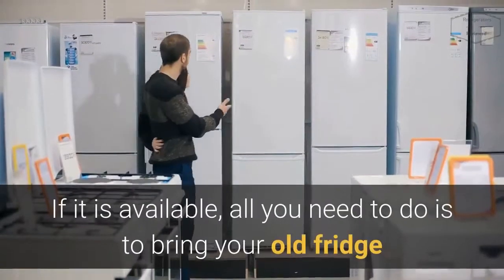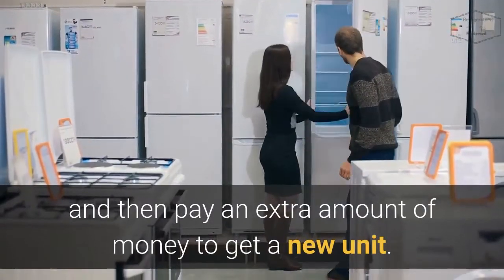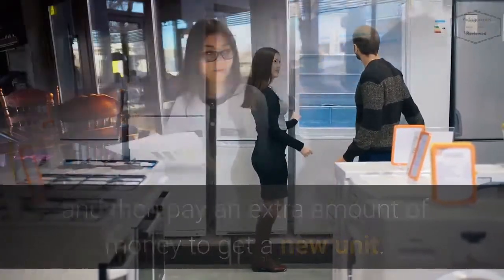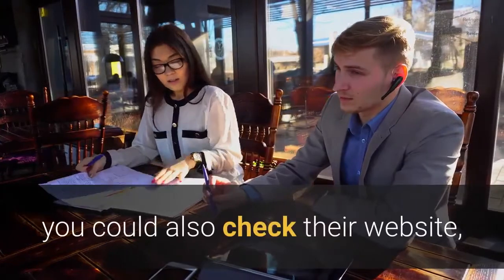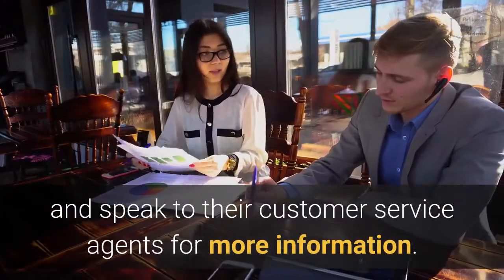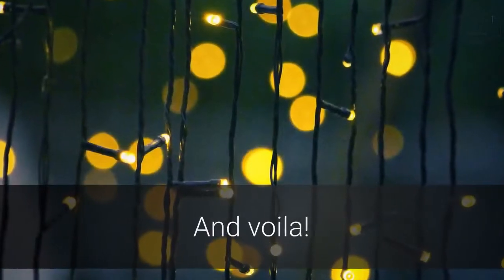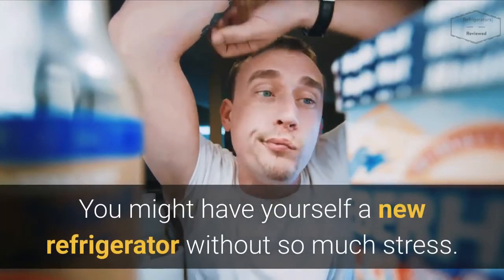If it is available, all you need to do is to bring your old fridge and then pay an extra amount of money to get a new unit. And in the event that you don't know any store nearby, you could also check their website and speak to their customer service agents for more information. And voila! You might have yourself a new refrigerator without so much stress.